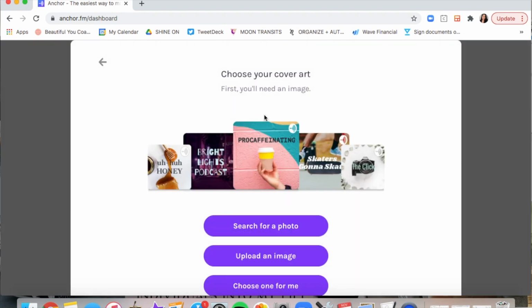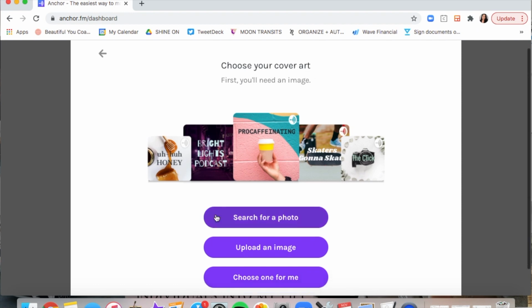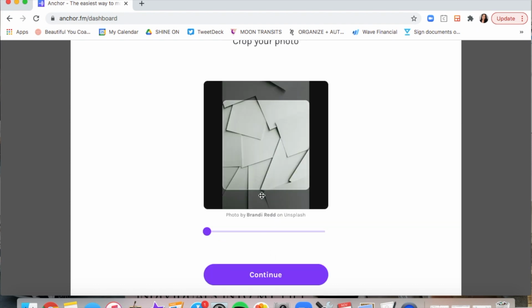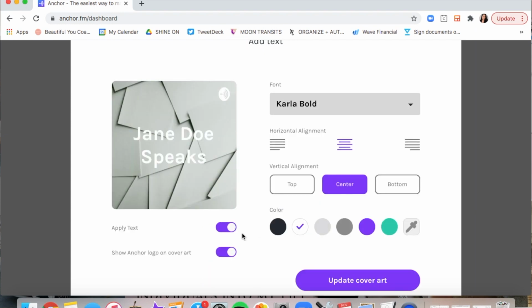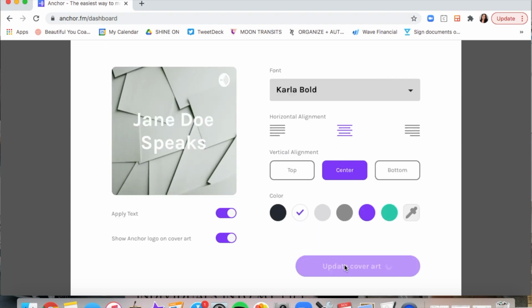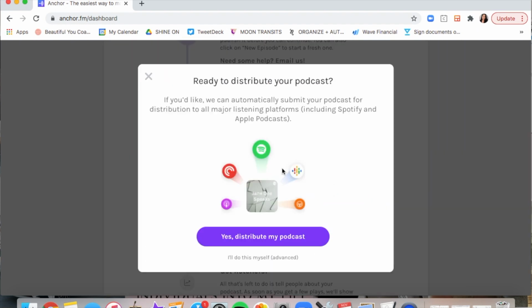And then it says choose your cover art. So you can search for a photo, you can upload an image, or you can have them choose one for you. For now, I'm going to click choose one for me, but I'm going to show you guys how to create your own cover art. So I'm just going to say that's what it is, okay? And then you can choose, oh, okay, so I did not know this actually. So I guess you can actually create your own cover art on Anchor, but I use Canva. So just update it.